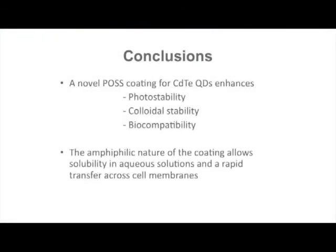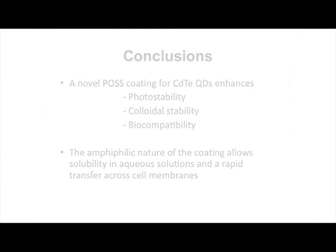Based on the results of this study, we can conclude that a novel POSS coating confers enhanced biocompatibility, enhanced photostability, and enhanced colloidal stability to the core cadmium telluride quantum dot. It also imparts features of amphiphilicity, which may lead to enhanced uptake across lipophilic cell membranes. Future work on this study relates to determining the in vivo biodistribution of POSS QDs, as well as conjugation to specific antibodies for targeted localization of cancer cells both in vitro and in vivo.